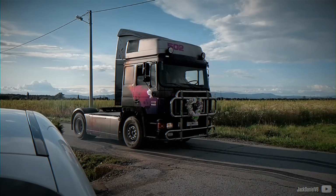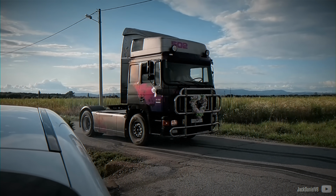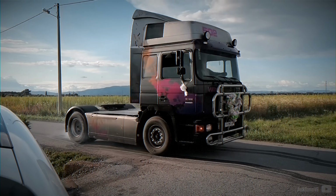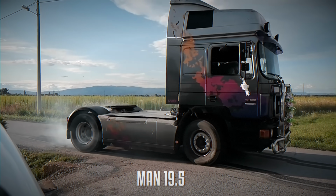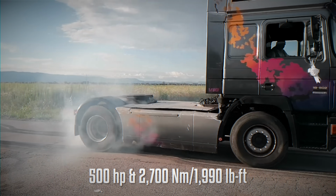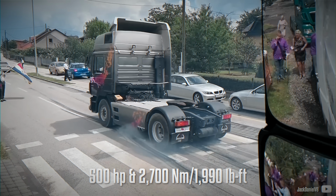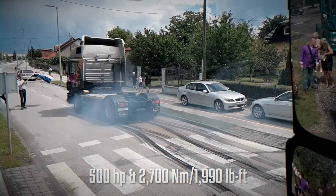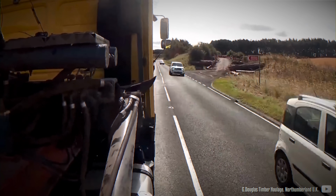Building on their game of numbers, MAN continued to push boundaries. In the 1990s, the 460 horsepower benchmark was swiftly replaced by the 19.502, boasting an impressive 500 horsepower and a torque of 2700 Nm, nearly 2000 pound-feet.